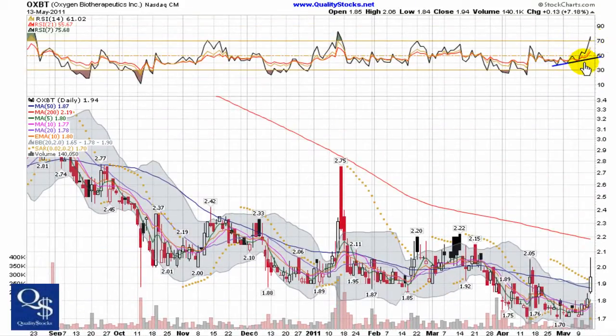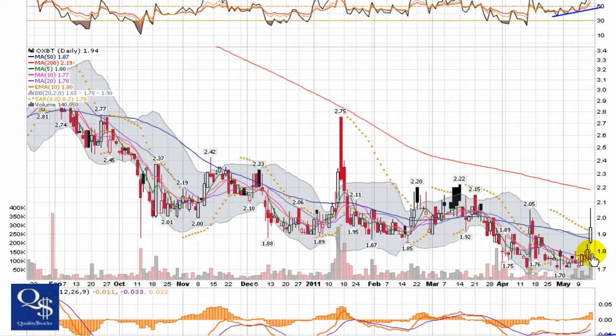RSI is going along with everything else. Just a nice look to them. Uptrend, still pretty close together. All three breaking through 50. Bullish look. Now, of course, part of this bullish look has come from the fact it's held this $1.70 support level. Broke through $2, although it didn't hold.